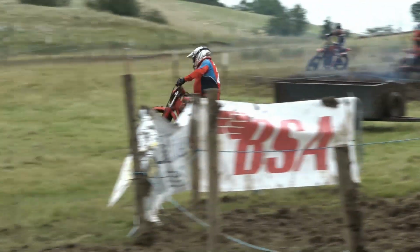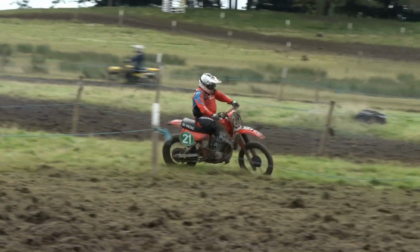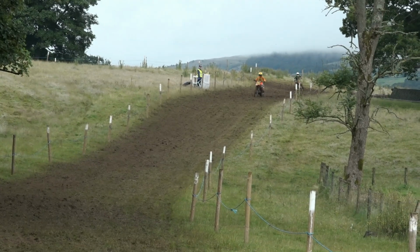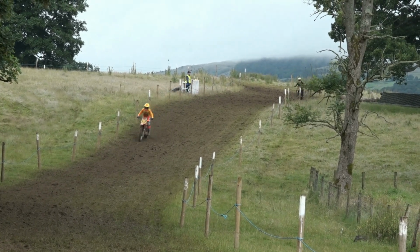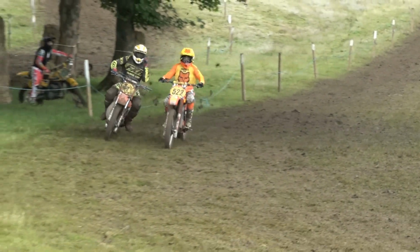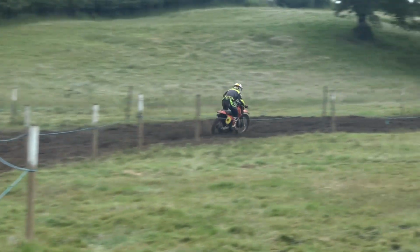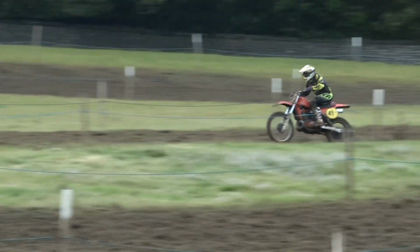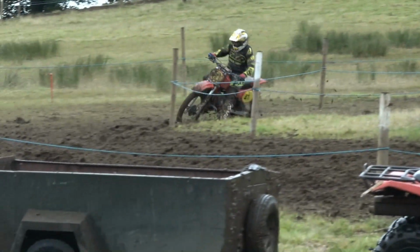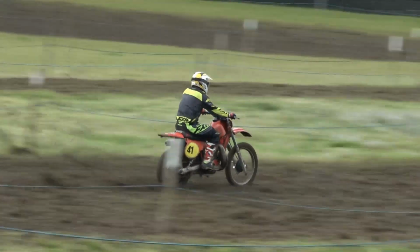Number 21 there, that's Neil Jones. I think Neil's just gone a bit wide on the track there. He's still managed to keep the bike upright, but I think he's currently in about fourth position as it stands. And that looked like Andrew Dodgson, number 86, just taking that third place track position away from Neil Jones. So here's your race leader, number 41 Lee Payne. It's still Ryan Ireland in second, and it's George Dodgson in third position, with Neil Jones currently in fourth.